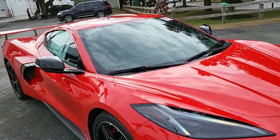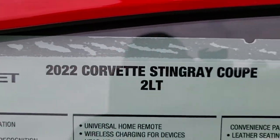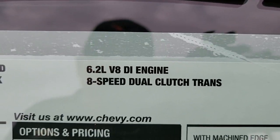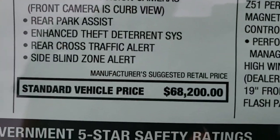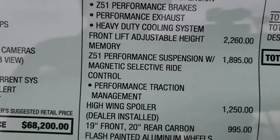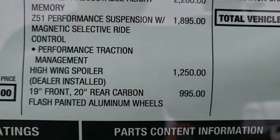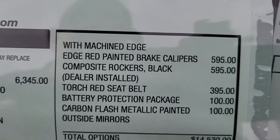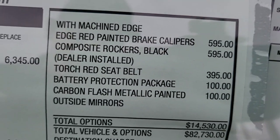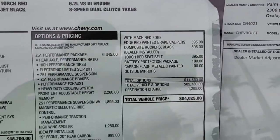And now I'm going to show you the price, because everybody wants to see the price. All right, so we have a 2022 Corvette Stingray Coupe 2LT Z51 Torch Red, 6.2 V8 direct injection, 8-speed dual clutch. Standard vehicle price for that is $68,200. Then we have the package for the Z51, the front lift. We have the Z51 magnetic ride suspension, very nice. High wing spoiler, wheels. We also have the edge red calipers, the rocker panels, the red seat belt, battery protection package, carbon flash mirrors. Only $100 for that, so that's not bad. It's worth mentioning, you could have the spoiler painted for that amount too.